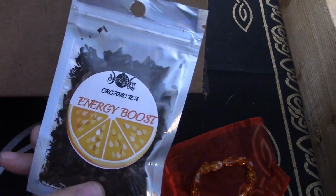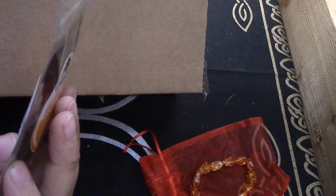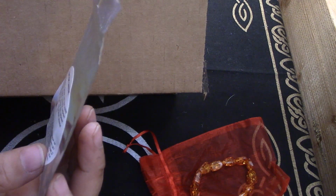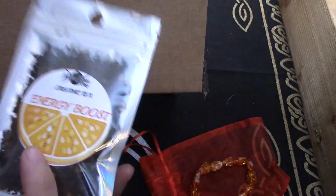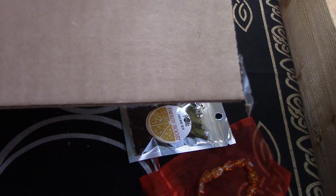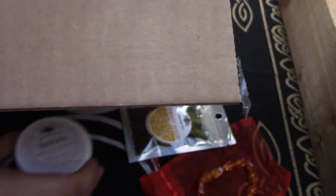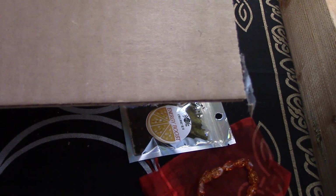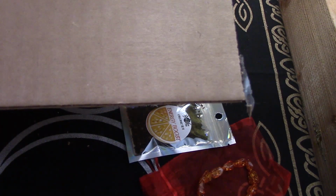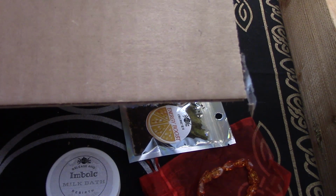Energy Boost Organic Tea. It's got a pretty little orange looking thing. It is organic and fair trade black tea, cinnamon, cloves, orange peel, orange extract, and orange oil. So it sounds yummy. In Bulk milk bath. Nice. Let me smell it. Ooh, and it smells like heaven. Oh my gosh, I can't wait. Milk baths are good for your skin. So softening.